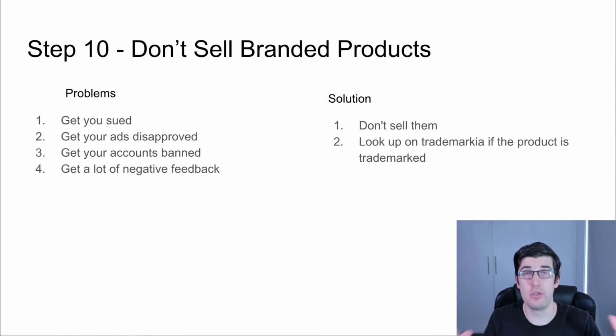Step 10, don't sell branded products. Okay, believe it or not, this is not allowed. It can get you sued. Your ads can be completely unapproved overnight. You can get banned from Facebook. You can get banned from Google. You can get banned from Shopify. You can get a lot of negative feedback from people saying that this is not a legitimate store selling these products. Okay, the solution, don't sell them.